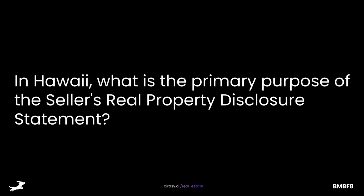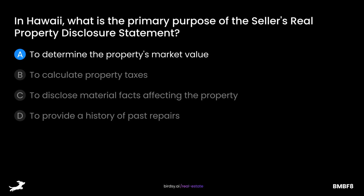In Hawaii, what is the primary purpose of the seller's real property disclosure statement? Is it A, to determine the property's market value? B, to calculate property taxes? C, to disclose material facts affecting the property? Or D, to provide a history of past repairs? The answer is C, to disclose material facts affecting the property.